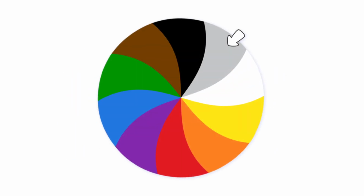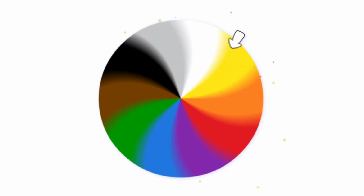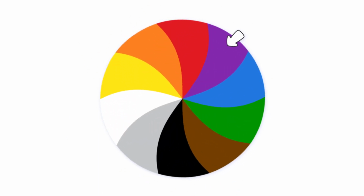Colors. Here's our color wheel. Watch it go round and round. What color is it going to land on? Purple. Purple.